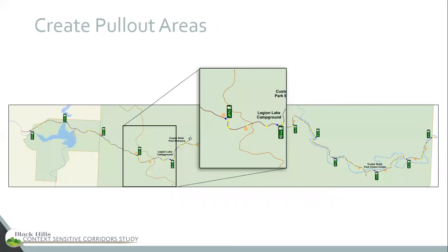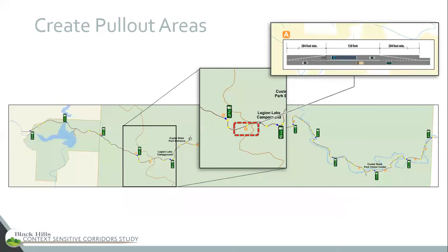With the scenic nature of the 16A corridor, another possible need identified and related to the roadway section is the provision of designated pullout opportunities along the corridor, as shown here. Such pullouts provide a refuge for drivers needing a short pause and allow faster moving traffic to progress more safely and efficiently. It also provides an opportunity for safe viewing of the corridor landscape.